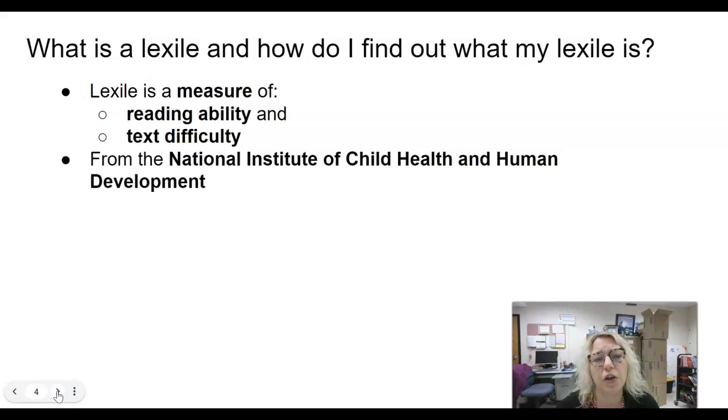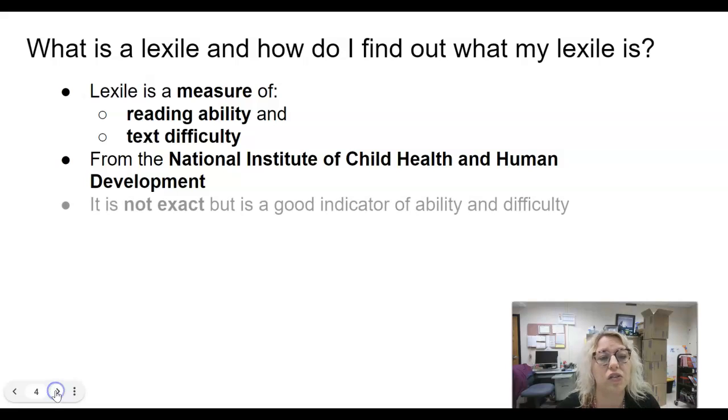First of all, it came from originally the National Institute of Child Health and Human Development because we understand in education how important it is to read. And so the government said, hey, how can we get more kids to read? How can we get kids to enjoy reading? And what they found out was that kids like to read when they have a book that's at their level. And what does that mean? Well, that it has a similar lexile to you. It's not an exact science, but it's a good indicator of ability and difficulty.